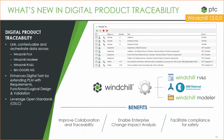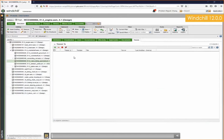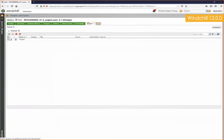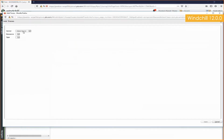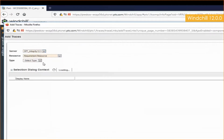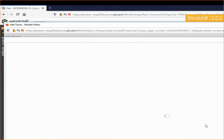Now, to show you what this capability looks like, I have this demonstration prepared for you. What we see here is we're currently in a product inside of Windchill. And you'll see this Traces tab where we can easily manage any of the links and relationships to some of those external systems. If we click the plus button, we can begin connecting to an external server, and we can choose a specific requirement or type of object that we want to manage. And there are different types of links that we can create. Also, you can create satisfy, or even allocate linkages.